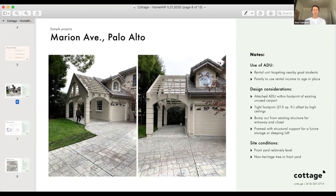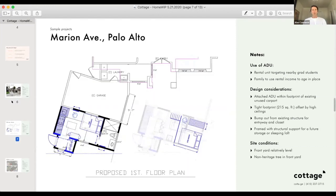What we're doing on this project, and I'll show you floor plans just after, is building in this attached carport, giving it structural support for a future storage or sleeping loft to open up an additional area. Here you can see the floor plan. We're doing a slight bump out, but we're complying with everything Palo Alto will throw at us in the permitting process, which has been a multi-revision 60-day period so far. We're hoping to pull permits over the next couple of days.